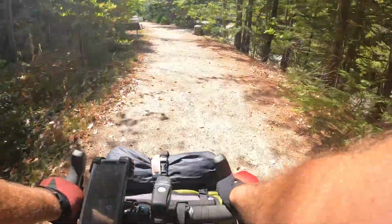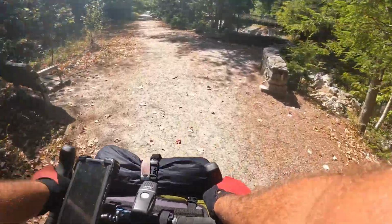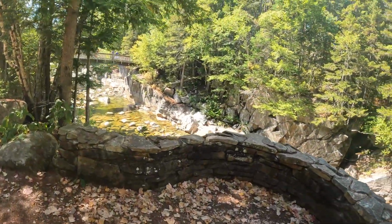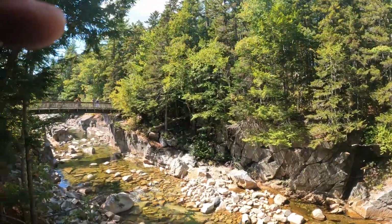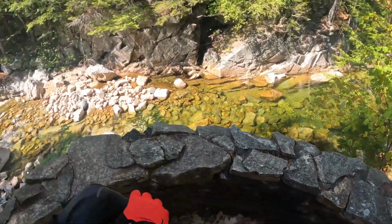Here's that gorge, everybody. I come in the hard way, of course, as always. Let's see here. Oh wow. Again, look at the clarity of that water. It's unreal.